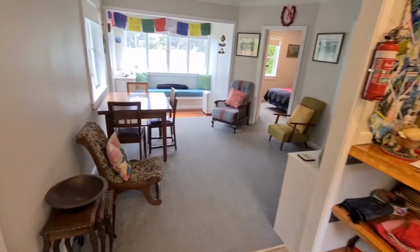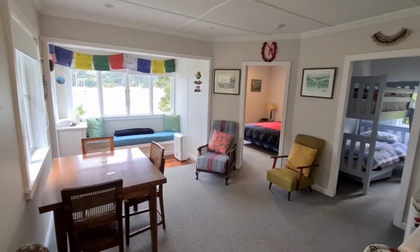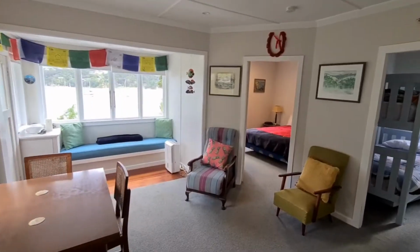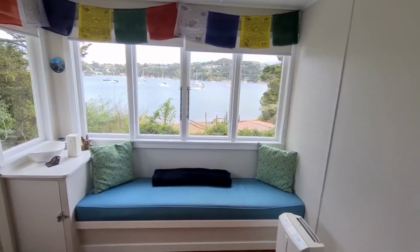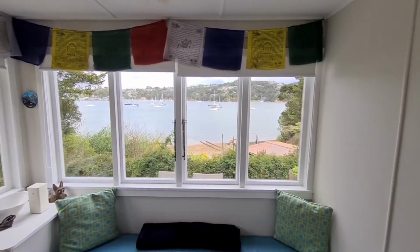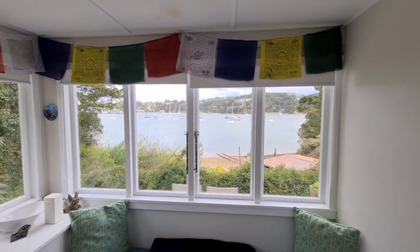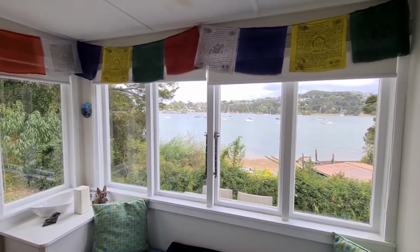And that's the main living area. It's compact, but it does the job. So there's dining and a few lounge chairs, and there's a window seat. And I'll just take you over to see what you're looking at from the lounge. So there you go. That's the Veronica Channel, looking back towards Opua. Opua being over there on the far side.